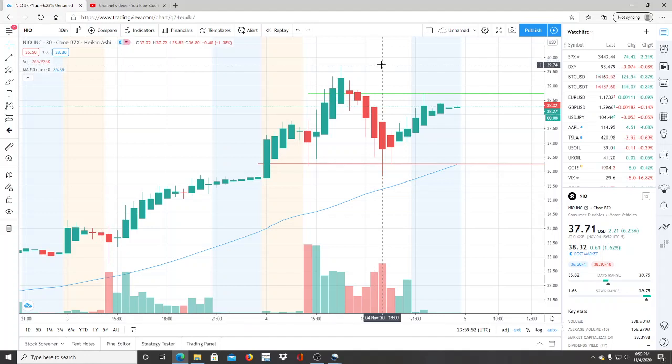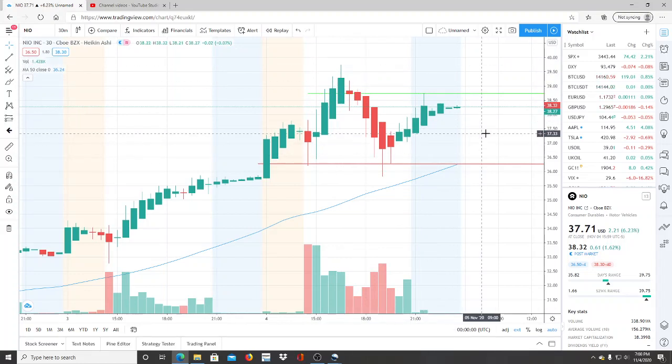I'd write that down. That's important for the next coming days and weeks if it doesn't get touched in the next coming days. 39.74. Here we have our resistance level.